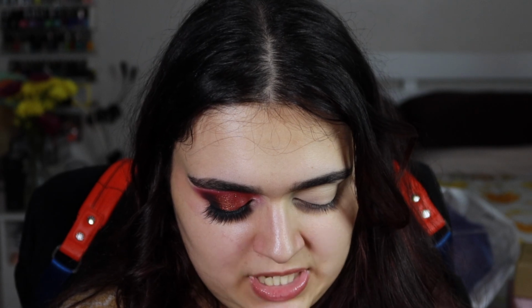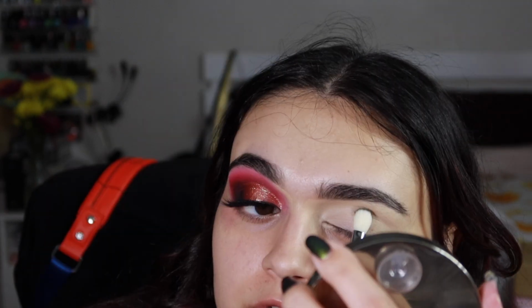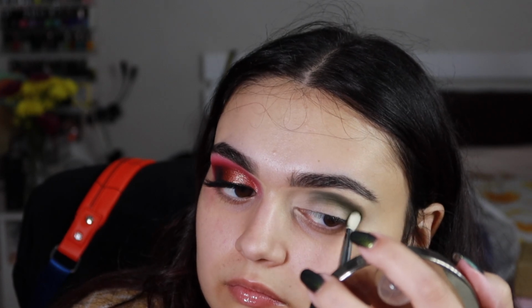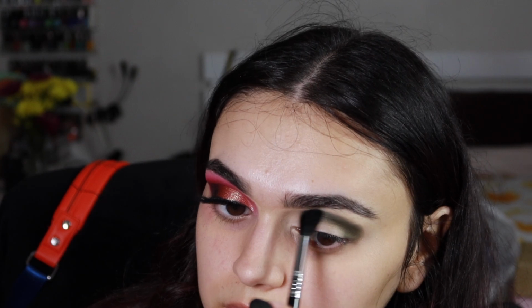All right, I have primed my eyes and we can use the Freddy Krueger palette now. This is right up my alley. All greens, we love it. I'm going to take a Sigma E25 blending brush and I think I am going to take the shade Maniac right here. And this is going right on my crease. I'm going to leave that inner portion kind of empty. I'm going to take a Sigma E40 and I'm just going to blend that out.